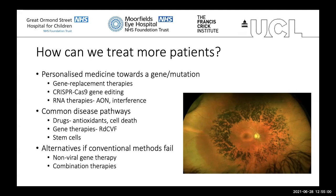And then there are trials for stem cells, not directly injecting the stem cell itself, but pushing it down a human retinal progenitor route.